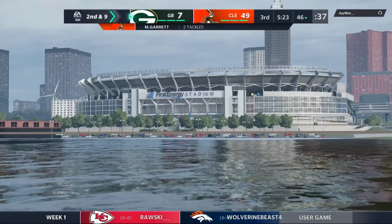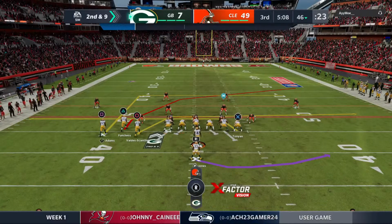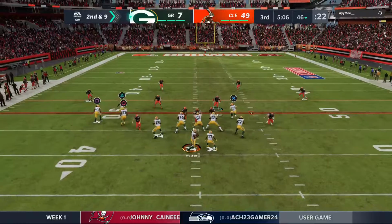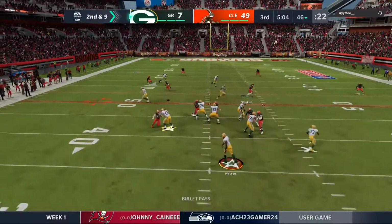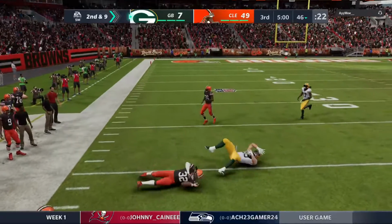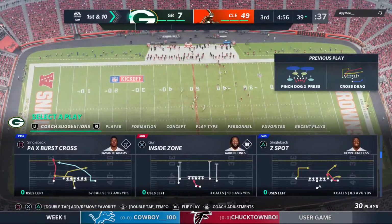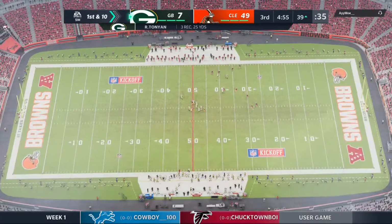Just a yard on the first down carry, so it's 2nd and 9. Brings up 2nd and 9 at the 46. A shotgun snap for Watson. Got a man. It's Tanyan, complete. And they'll get him down as he's inside the 40. Give him 14 on that one and a first down.